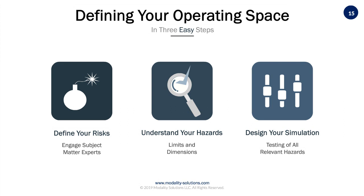And then finally, you need to take that information and use it to design your simulation. You want to test the hazards that are relevant. And the converse is also true. Don't test irrelevant hazards.